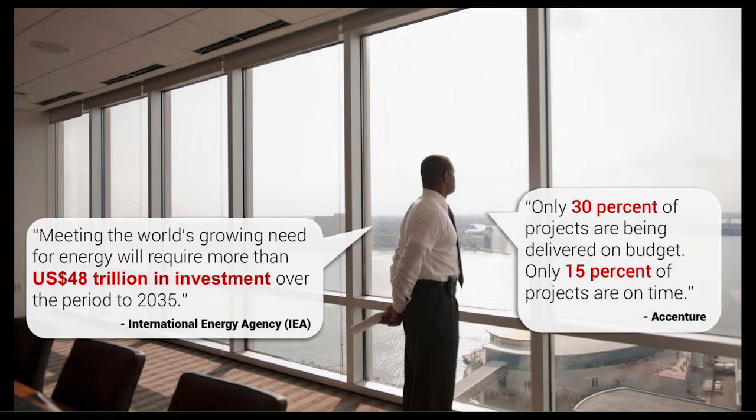That's not a good metric. And if I was the CEO of any of these organizations, I would be looking out over the horizon as well, asking the question, how do I execute my projects more flawlessly? Because 30% on budget, 15% on time is just not acceptable, knowing that we're going to have a significant portion of that $48 trillion investment.